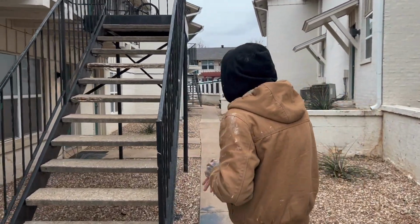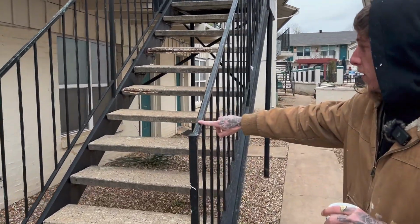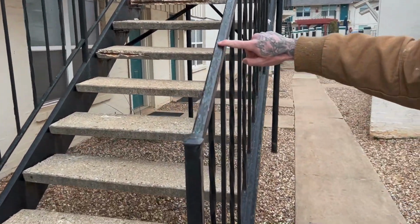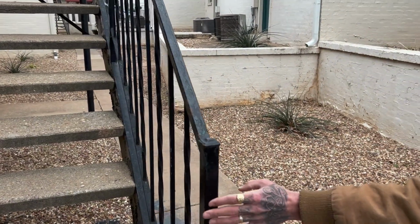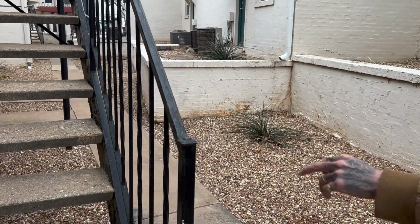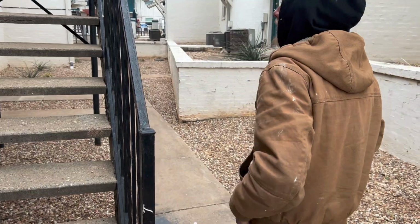Stuff like this. So the paint they used on these handrails, if you'll look, it's peeling. They didn't use a direct to metal paint. They probably used a regular exterior paint, and that's why this is all peeling like this.